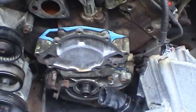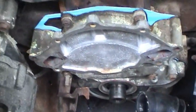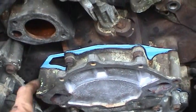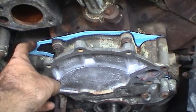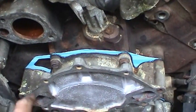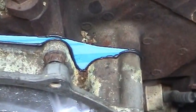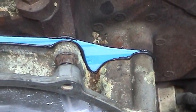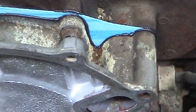Okay, timing cover is all installed. Now I got the timing pointer reinstalled. Takes about 10 bolts. I'm not too happy with the way the gasket fits. It looks like it's made for a variety of different kinds of timing covers, but I can always trim that a little bit later. But we've got a good bead around the whole perimeter of the cover, so I don't think this thing's going to leak.